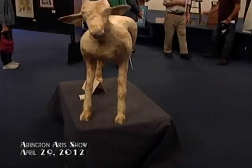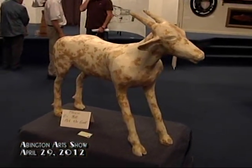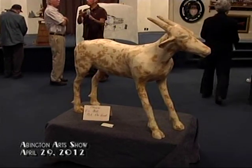Let me see what she named it. It's entitled Goat, by Maggie McClellan, Margaret McClellan, and she's a self-taught sculptor for the most part, and it's paper mache. It has drawn a lot of notice.